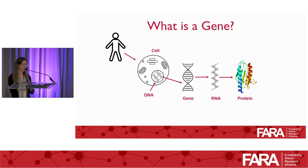And we know in FA, there's a change in a particular gene called frataxin. That's another word that we've been hearing over and over. Frataxin is the name of a particular gene that's important to all of us in this room. We know there's a change in the frataxin gene, this GAA repeat expansion, that messes up this process and results in cells that are not making enough frataxin.